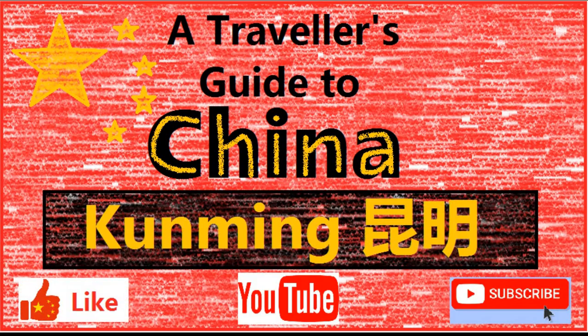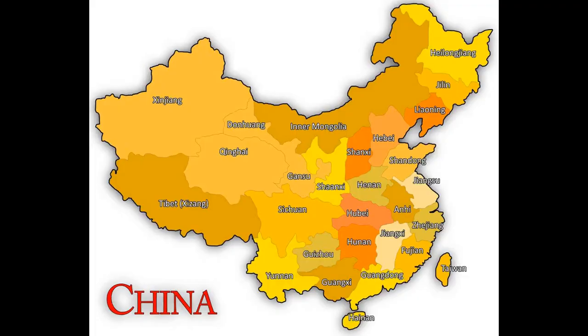And today we're going to look at the city of Kunming in Yunnan province. Kunming is the capital of Yunnan province in the south of China. Here we can see on the map. It's a city of around 4 million people.